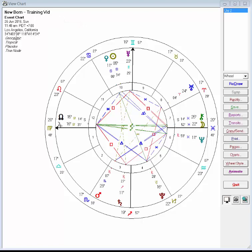It's a Western astrology reading, so it's geocentric, tropical. Placidus house system is the most common, and we're using the true north node.